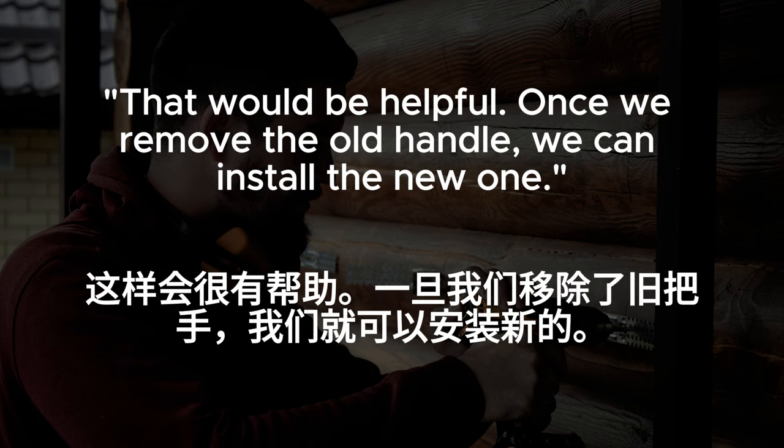That would be helpful. Once we remove the old handle, we can install the new one.